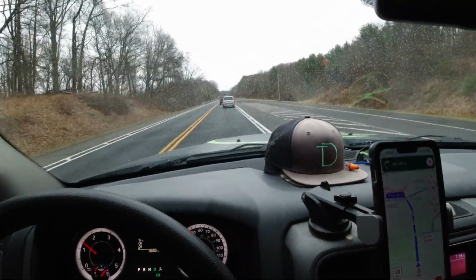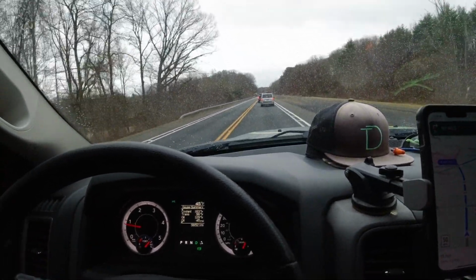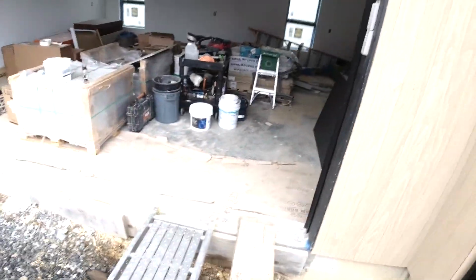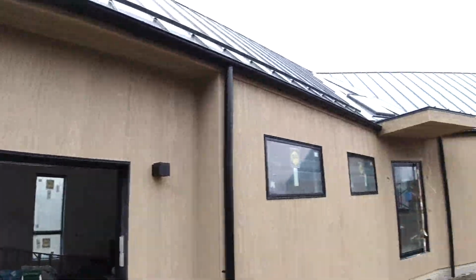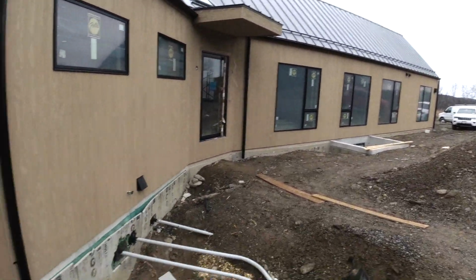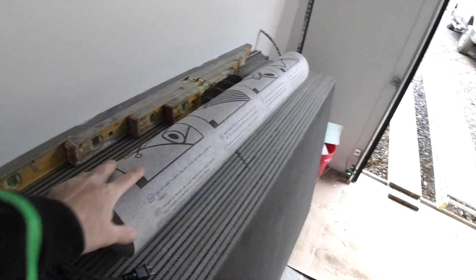Alright guys, I'm almost at the job, 10 minutes away or so. I will check in with you later. Give you guys a quick peek. So this is the site. The roof on the house. You walk through. Got some drywall going up.